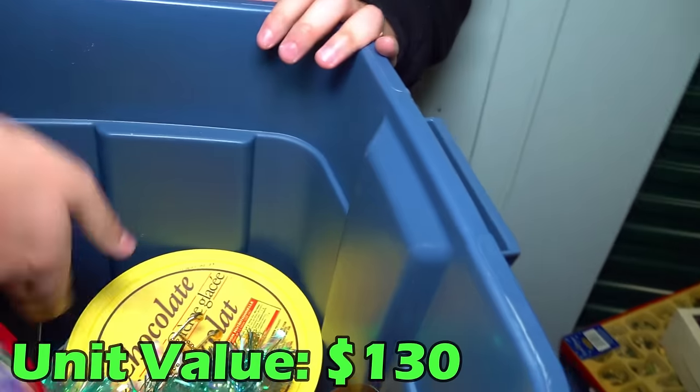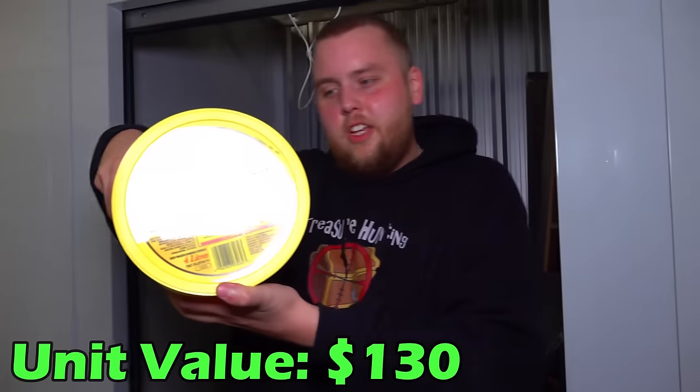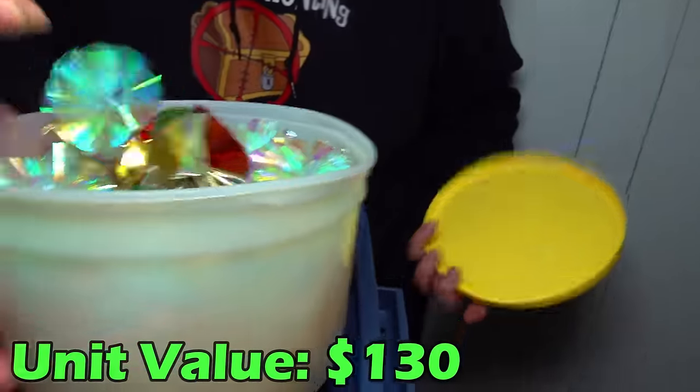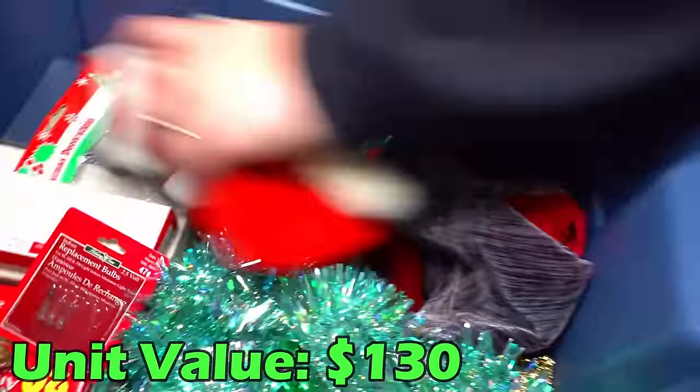Oh, look at that. Look at the little angel ornaments right there. New in box. That's pretty cool. I see containers. What do you think's in here? Chocolate chip ice cream, yes. That's what we came for. It expired like 12 years ago. Oh, those are cool, they're like little snowballs. Yeah. That's cool. I see another couple metal containers.